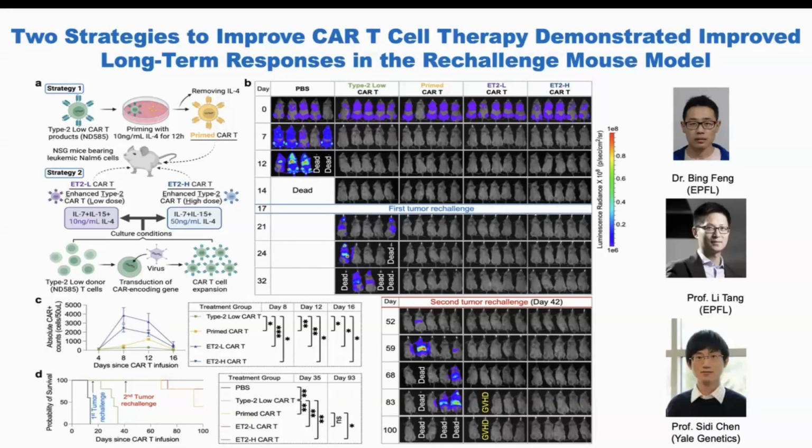Number two, maybe you can actually prime the culture of the cells with cytokines during the manufacturing process. But after manufacturing, you just harvest the CAR T cells. In this case, you always manufacture CAR T cells with much better fitness. They have a better chance, a higher probability, to give rise to long-term response and long-term remission in patients.